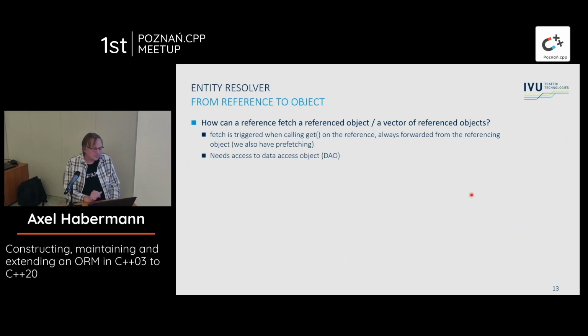So when the reference gets the get call, the get is called on the reference, it needs access to the data access object, because the data access object is the only place in the system where we can retrieve an object by giving its primary key. So the data access object provides a find by primary key. And so we need access to the data access object. The ID type suffices. We can just select the proper data access object because the data access object is type specific. We have one data access object for each business object class. That's the difference to the Java world, but it's easier for us.